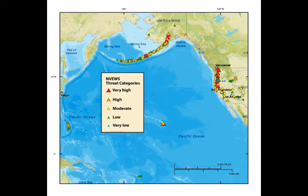This is the USGS map. It shows us the threat category designated by color. And as you can see, on the west coast, just under Vancouver, you have those red triangles. Well, those are the Cascade volcanoes. Most of them, as you can see, are very high threat categories. As you go towards the south, you have moderate to very low.